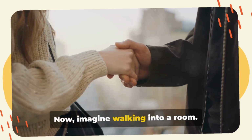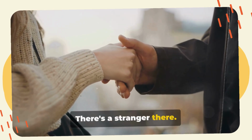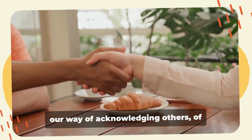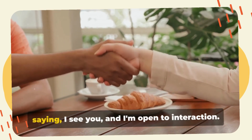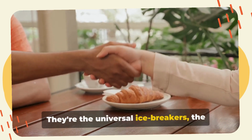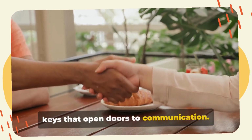Now imagine walking into a room. There's a stranger there. What's the first thing you do? You greet them, right? That's because greetings are our way of acknowledging others, of saying, "I see you and I'm open to interaction." They're the universal icebreakers, the keys that open doors to communication.